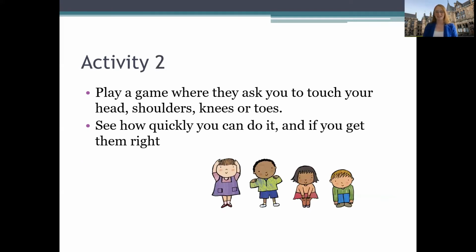Okay, on to the second activity. We're going to play the game heads, shoulders, knees and toes. So I want you, with your partner, to play the game, but what I want you to say is touch your head, touch your shoulders, touch your toes, touch your knees, and see how quickly they can do it. Again, quick game with someone with you. Touch your head, touch your knees, touch your shoulders, touch your head, and see how good they are. Again, please pause the video.